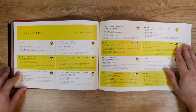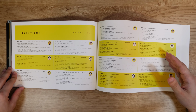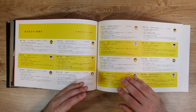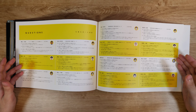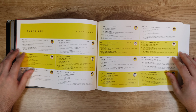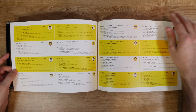So this right here is just some Q&A from actual employees at Nintendo. They would ask employees questions, like what kind of company is Nintendo? And these employees would answer in their own way, what kind of company Nintendo is, what they liked about it, things like that. It's just for employees to see what the company culture is and all that. So they got a few pages of that.